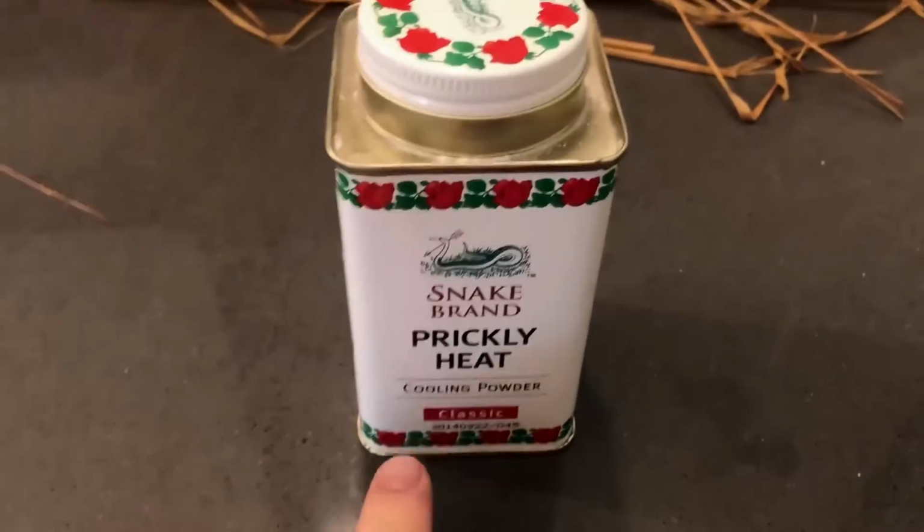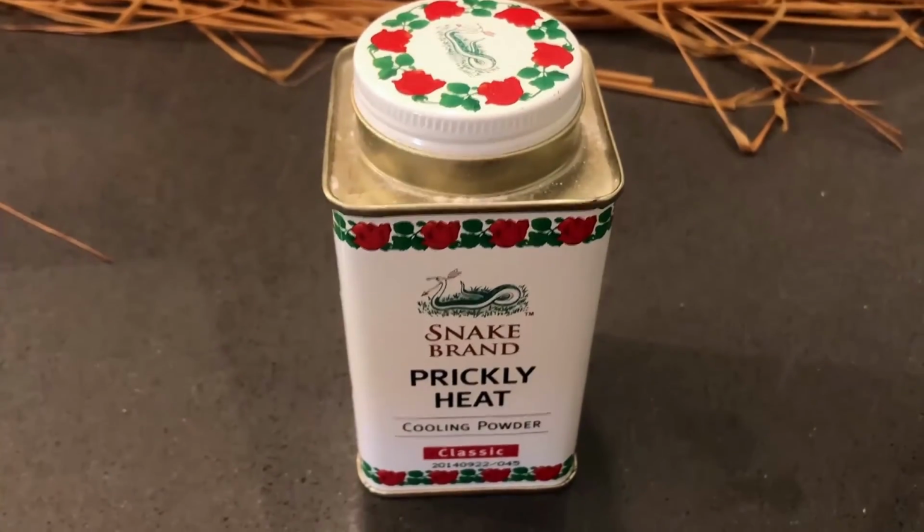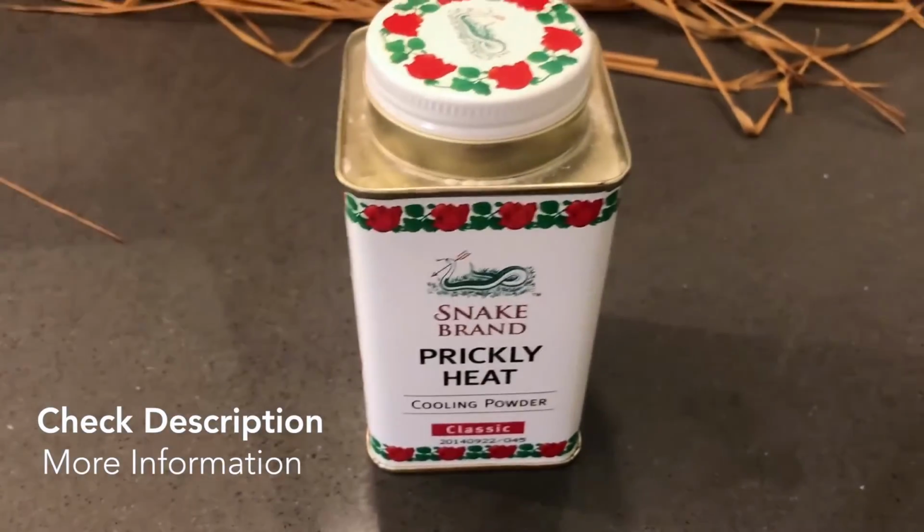So anyway, it's the Snake brand Prickly Heat Cooling Powder. Would definitely recommend checking it out.